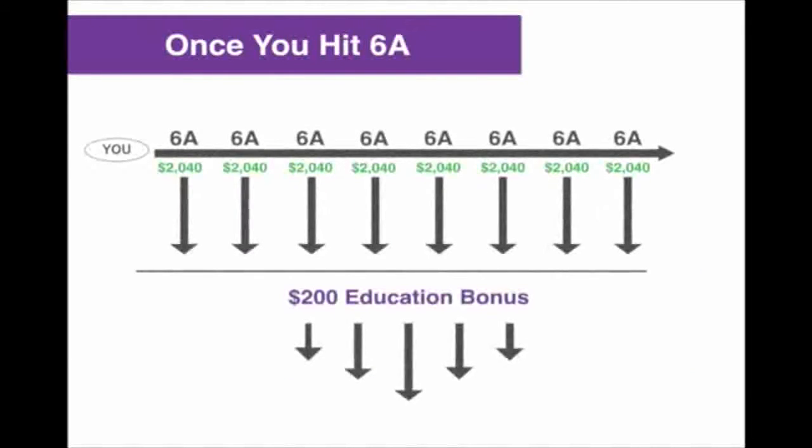Once you hit 6A, you stay a 6A. There's no going back. So even if you don't make another sale, say for another 2 months, 3 months, you don't drop down to 5A. You come back and you're still a 6A. So I really like that. I love the aspect of when I earn something, I got to keep it.